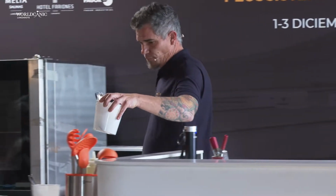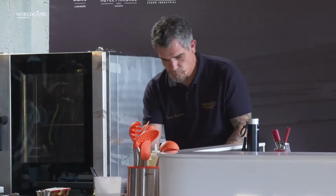With which we serve after a hot dish to have this contrast in different temperatures.